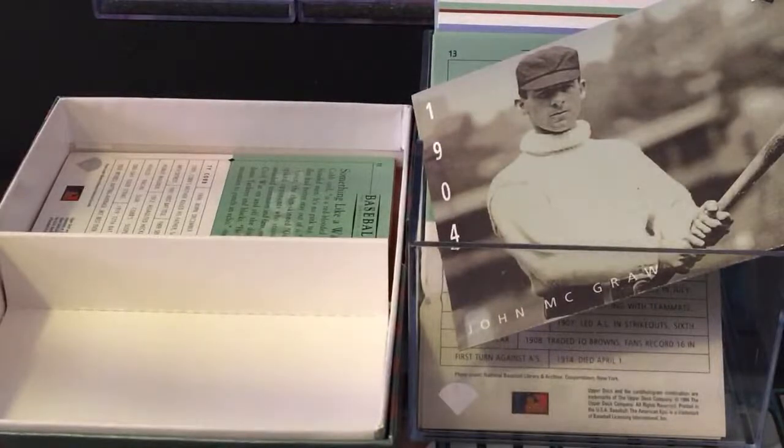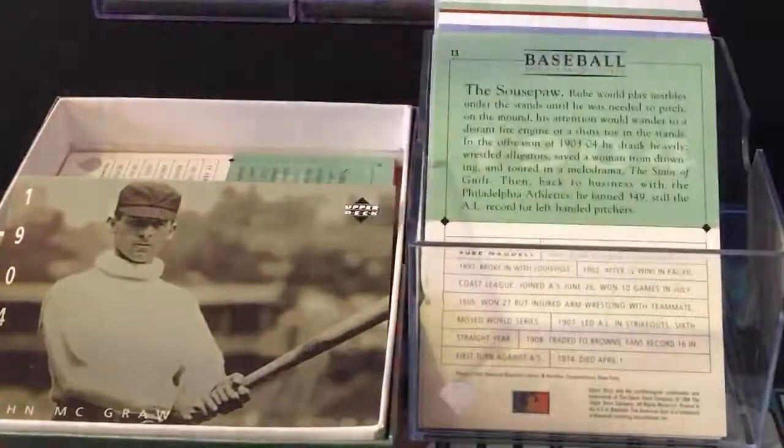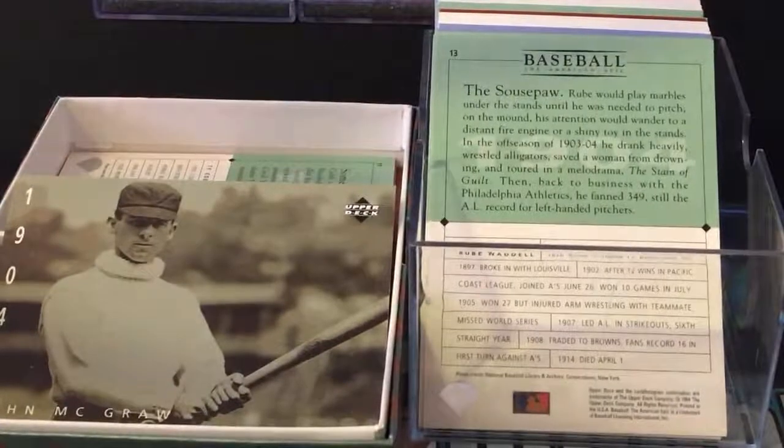John McGraw. Just kind of angle him in there. Get him in the box here. Actually, I guess I could put them right here when they're elongated like this. That way you can kind of see them in all their glory. Okay. Let me put this card in the stack here, card number 12.